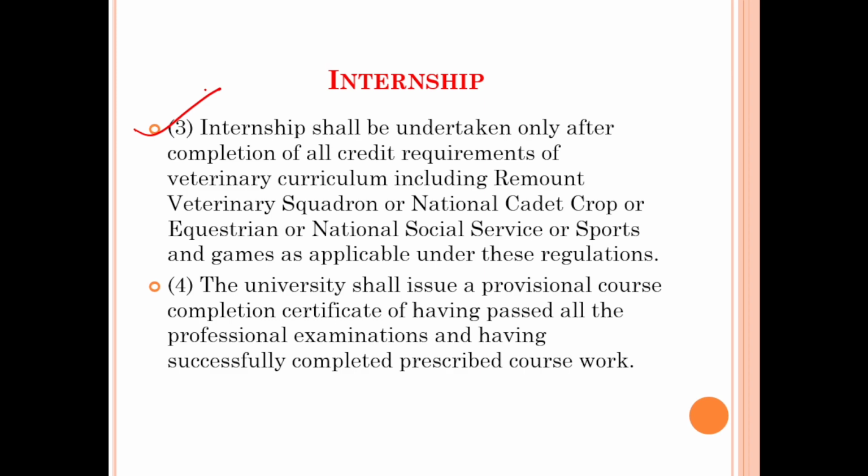After that, the internship shall be undertaken only after the completion of all credit requirements of the veterinary curriculum, including the Remount Veterinary Squadron or National Cadet Corps or Equestrian or National Social Service or Sports and Games as applicable under these regulations.